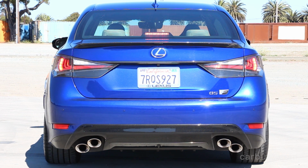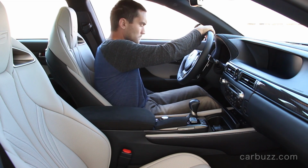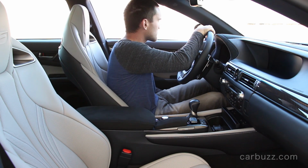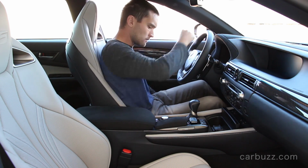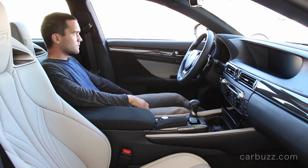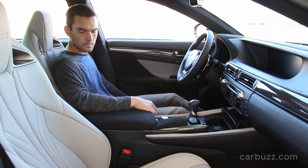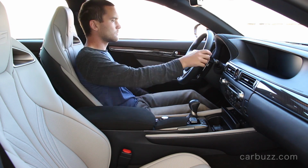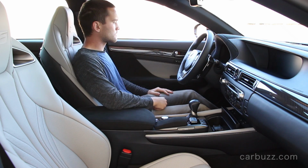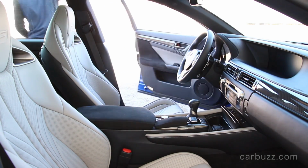So what's the competition aside from the BMW M5? For starters, you have the Cadillac CTS-V, as well as the Audi S6, Mercedes-AMG E63, and believe it or not, the Maserati Ghibli. Now, all those vehicles, they're expensive. The Maserati and the Audi start off at around $72,000. Now, the Cadillac begins at around $85,000, the M5, $95,000, and the Mercedes-AMG E63, just over $100,000.